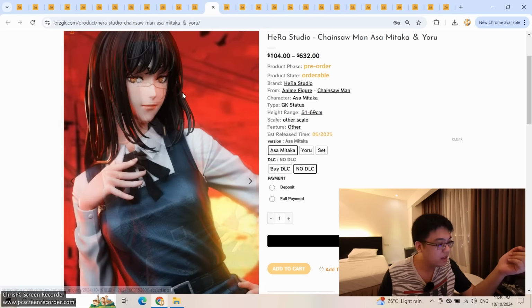Okay, so the face is really nice. It feels like Hera Studio is doing an amazing job with the face of their figures in general. The pose is a bit bland and boring, yeah. But these are 1x4 scales and I like this one a lot, despite the simplicity of the figure.